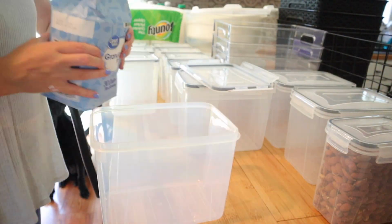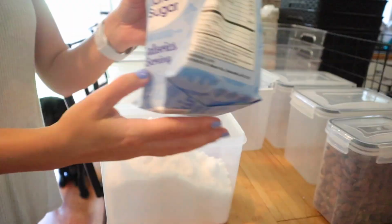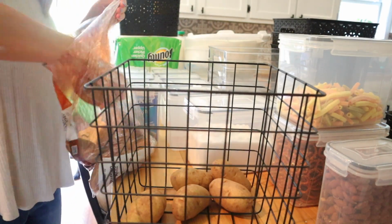In today's video we are going to be making over my pantry. It gets a total 2-day transformation. It looks completely different by the time we're done with it, so make sure to stick to the end to get to see that final reveal.